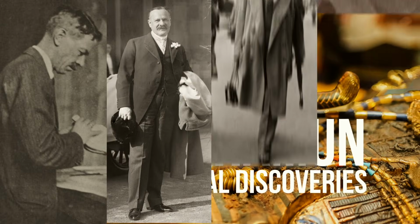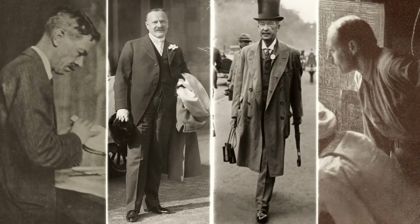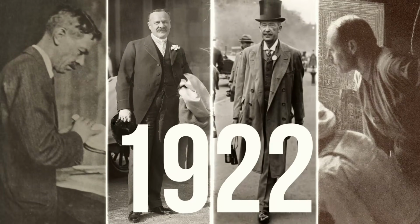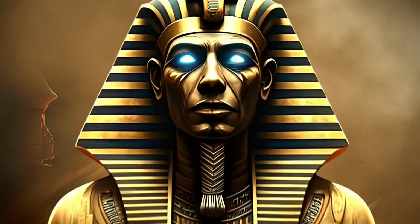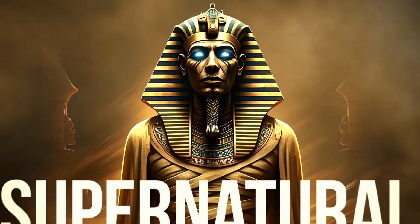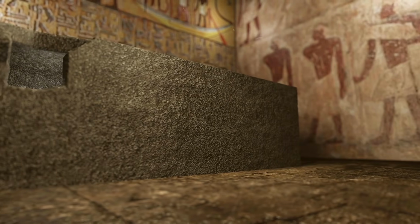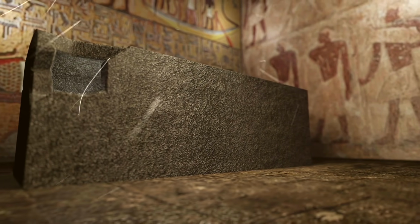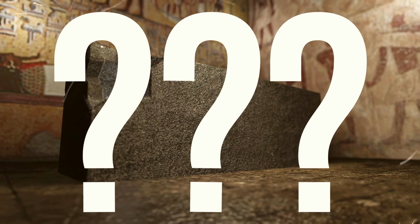This belief stemmed from the mysterious and untimely demise of several excavators who discovered the tomb in 1922 with no logical explanation for why they passed away. It was just easier to chalk it up to something supernatural and avoid the whole mess. But it turns out it wasn't a curse at all. It was likely the radiation that caused those excavators to perish. Now, you might wonder where the radiation came from.